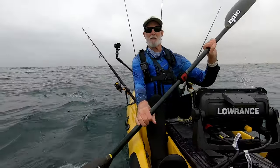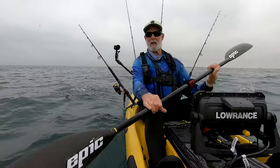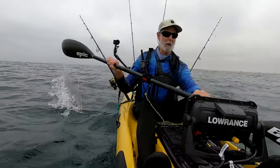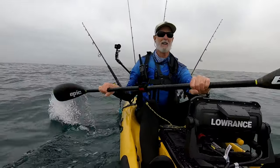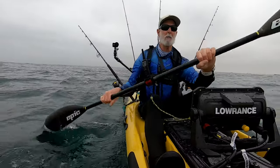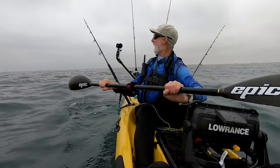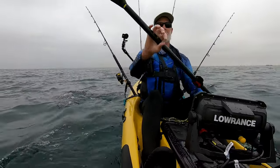Well, I just launched off of Bolsa Chica State Beach. Fairly windy conditions, but not too bad. The water is an excellent 71.6 degrees. So nice. Seeing a little signs of life on the bottom. We got the Nomad out there, see if we can pick up a fish. So let's get busy, let's go fishing.